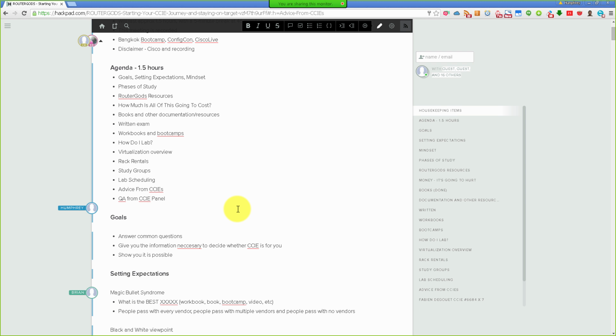And another thing is to give you the information to decide whether CCIE is for you. It's not for everyone. And I would rather have you have all the information and then decide, you know what, sounds kind of too crazy. I'm kind of happy with the CCNP. I don't want to go for it. Because I don't want you to spend a lot of time and money going down the route if halfway through you kind of go, well, it's a nice try, but I think I'll try something else, right? And also lastly, maybe the most important is to show you that getting CCIE is possible. You can do it.